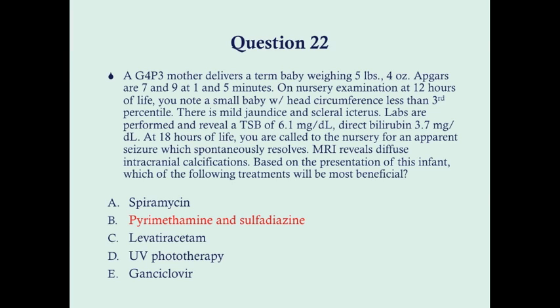However, on the USMLE, you're not always going to have that because that pretty much gives the answer away. So anytime you have a baby that has a suspected congenital infection, if it's not clear right away, you should consider getting an MRI, and certainly you're going to get an MRI for this baby because there was an apparent seizure. The MRI is going to be very useful for differentiating the diagnosis here, and when you see that there are intracranial calcifications, that is practically diagnostic for congenital toxoplasmosis.